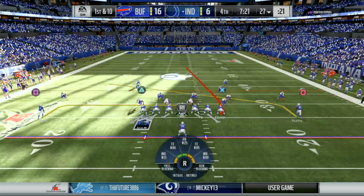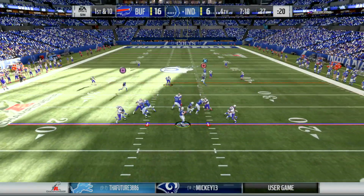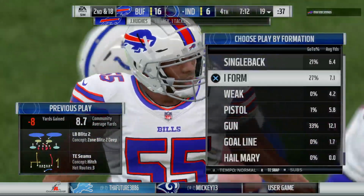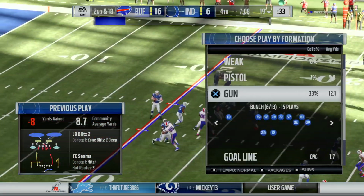To your right. On 1st and 10, Locke. And they take him down. The Bills get to him. Jerry Hughes in there to drop him, and it'll be a loss of about 8.